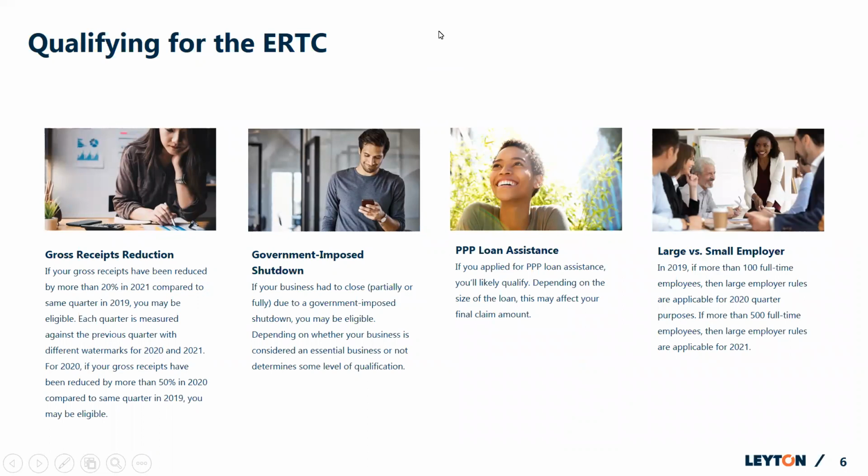Excellent. Thank you, Steve. Most companies, as you can imagine, suffered because of COVID-19. So the federal government put this incentive in place to try to help companies that were eligible recoup some of the payments that they were making to keep their employees on board and keep paying them. So the first thing that we want to talk about is the eligibility criteria for being able to claim the employee retention tax credit.